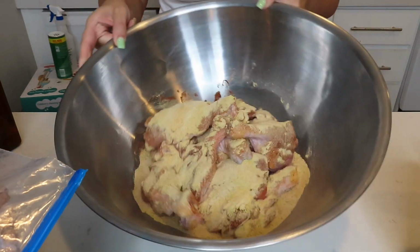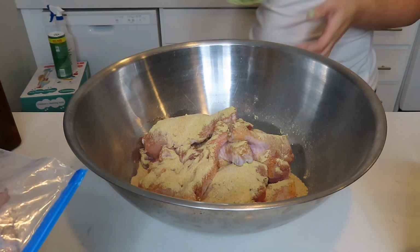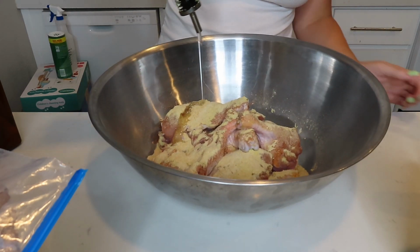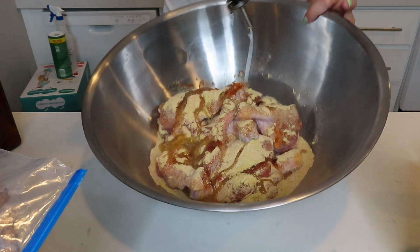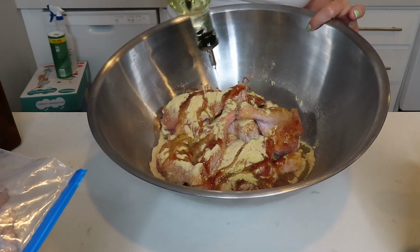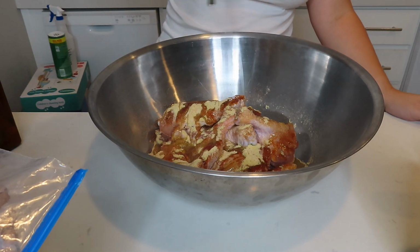Do not add too much because it will be extra, extra salty. Maybe a pinch or so, but that's it. Then I went ahead and added some oil inside of there just to coat everything, because you want to get everything mixed really, really well. So we're going to coat this in oil.